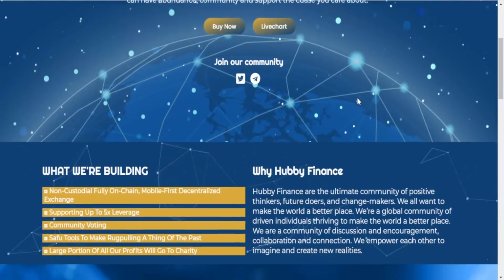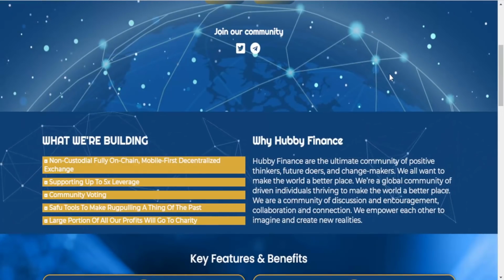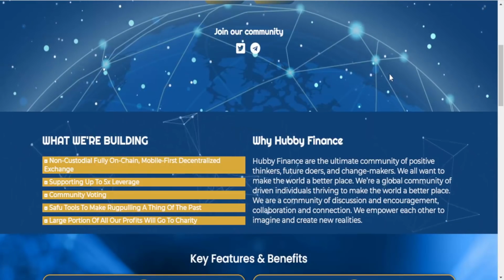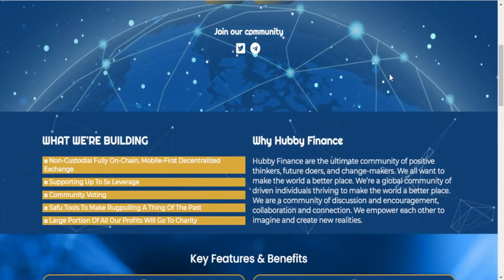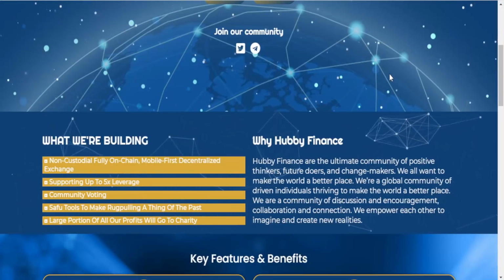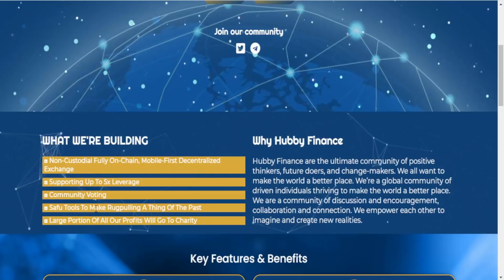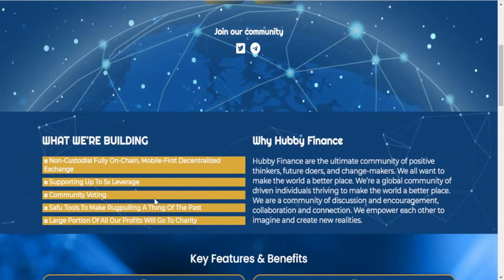Let's scroll down and see what's next. What we're building: a non-custodial, fully on-chain, mobile-first decentralized exchange, supporting up to 5x leverage, community voting, SAFU tools to make rug pulling a thing of the past. A large portion of all our profits will go to charity. I think that's pretty cool that we have a list of the features of the product. I think that's pretty clear.